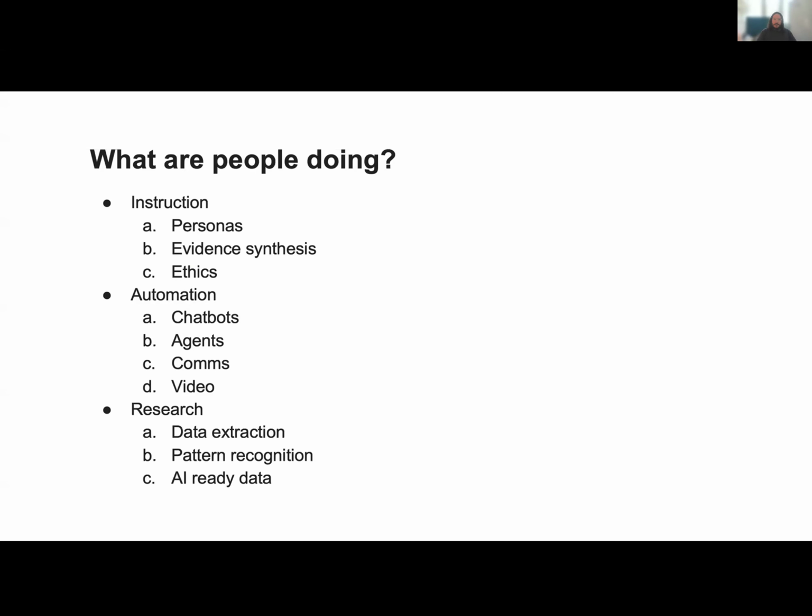Tepper Business School, just across the cut at Carnegie Mellon University, did a lot of work with taking some of our big names, Herb Simon being one of them, and trying to get an AI to behave as him, and integrated that as part of their instruction. Really cool. Everyone's doing evidence synthesis, a lot of cool stuff going on with that, both at the raw level and with new products coming out.